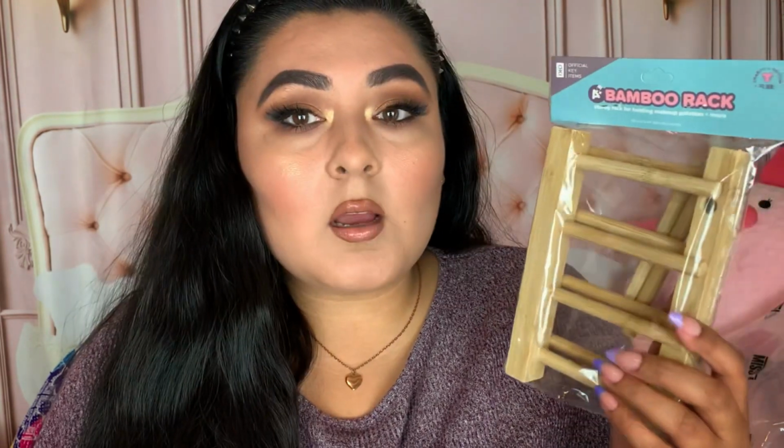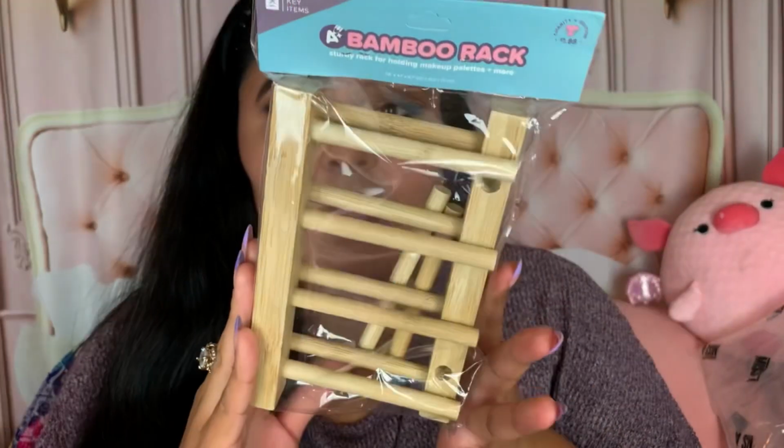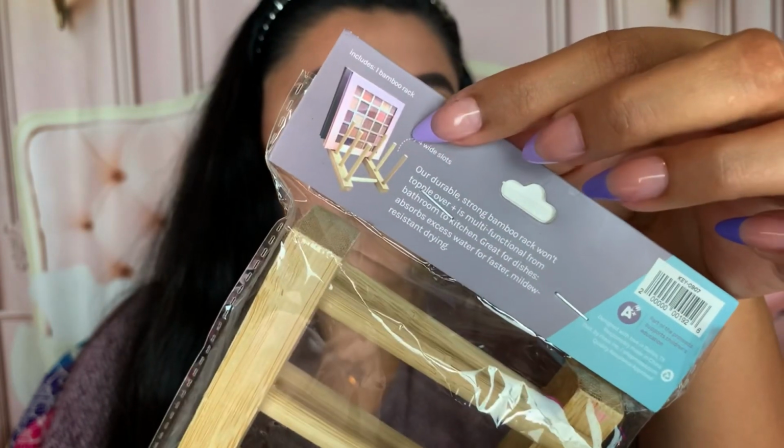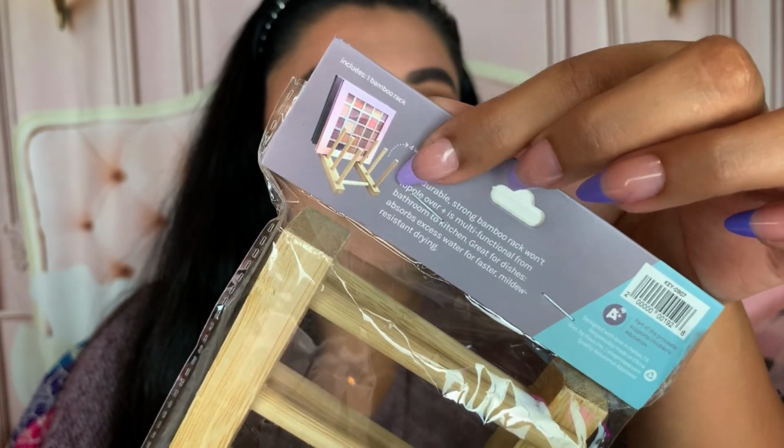So I went ahead and picked up two of their mystery bags. They went ahead and added a bunch of organizational products. So I picked up 4 of their bamboo racks, and these are from the Oki official key items collection, and they retail for $188 each. So basically it looks like this. I'll put a picture of how it's supposed to look when it's put together. There's actually a picture back here, and you can use it for like palettes or whatever you want.